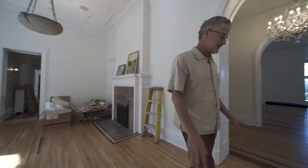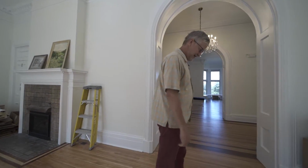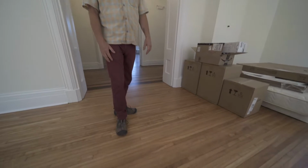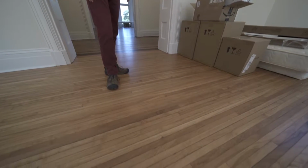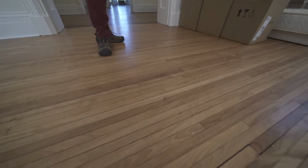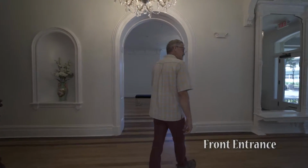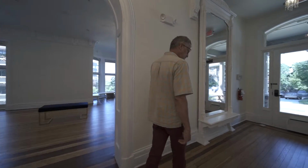He knows the different wood types by how they smell when he sands them. So he said that this was yellow birch. We still have some of the original flooring material in the attic from when it was installed in the 1870s, which is interesting. The front entrance is somewhat modified.